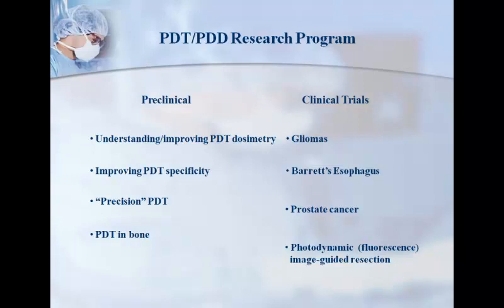So just to set the landscape, we've been doing PDT research for the last 30 years, actually, and this can be broken down into preclinical studies. We started off this work trying to improve PDT dosimetry, and I'll show you an example of the present status of that. We've had a lot of interest in trying to improve PDT specificity because although the combination of drug and light targeting does give you an unusual degree of control, it's still not as specific as one would like. I'll give you an example of what we would call precision PDT in the use of two-photon activation.